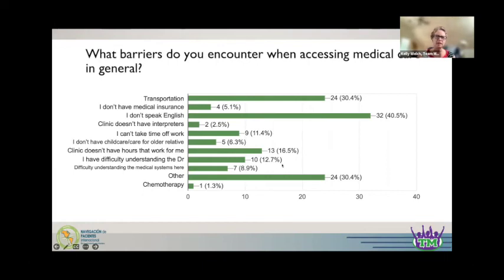The next highest barriers to care were, we think, quite related. One is that the clinic didn't have hours that worked for me. That was 16% of respondents. And then another 11% of respondents said that I can't take time off work. And we're thinking that those two are particularly related.